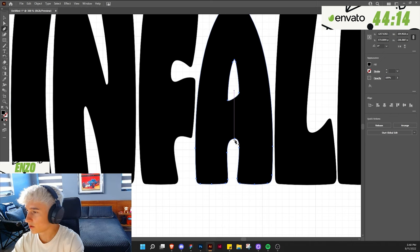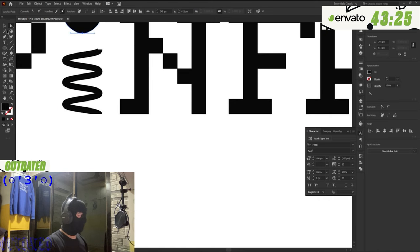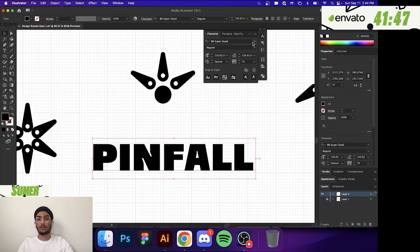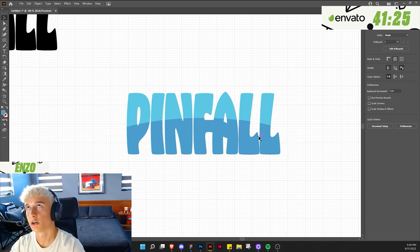Okay, so what I want to do is make this part of the F connect to the A. I've completely changed the font I was initially going for. I felt like it didn't feel arcade-ish enough. Yeah, I think I'm going to go with this one. I don't know if I like this typeface anymore, though. See, that's perfect. That's perfect.